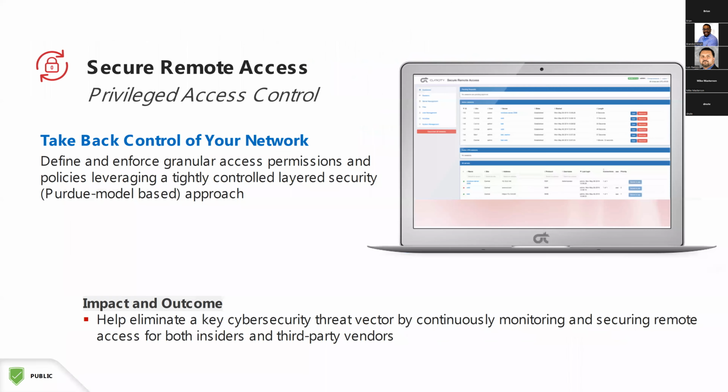So with the privileged access control portion of it, being able to control it, we would be able to limit the compromised remote access credentials for unauthorized users. The reason is we'd be able to provide a strong access control list as far as who is able to connect and who's not able to connect. And it would eliminate the inherent lack of monitoring and auditing capabilities.